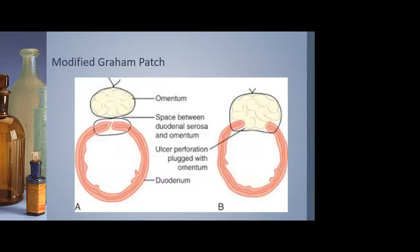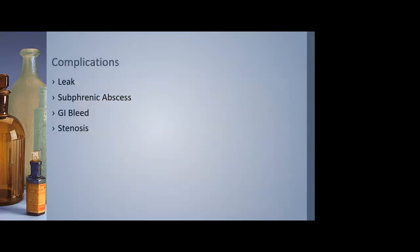Some of the articles that I had reviewed, one being an 80-patient comparative analysis of the Graham versus modified Graham, looked at outcomes to assess which was potentially better. What they found is there was really no significant difference between the two repair techniques. The only big differences were increased operative time for the modified Graham patch, and increased length of stay for the original Graham patch, the 1937 version. Otherwise, we'll have the patient admitted and monitor post-op.